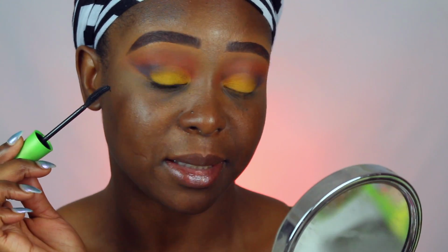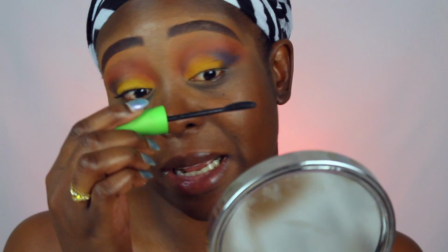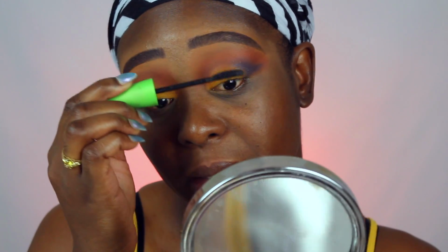So as you can see the difference with this one that I just did and this one here. And if you do have longer lashes than me, trust me, when you put this on, you do not have to put any lashes on. So this is really good.